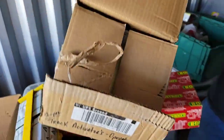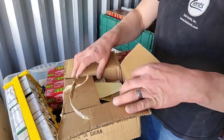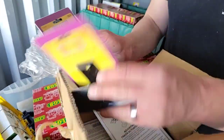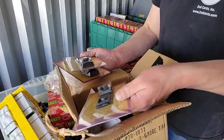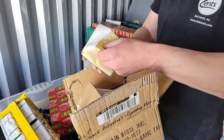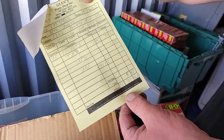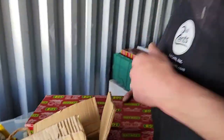What's in here? Brand new. Look at all these. There's two, four, five of them brand new. Six of them, I think. Look at that. 2007. He paid $8 a piece for them. He had 10 of them. Unbelievable.